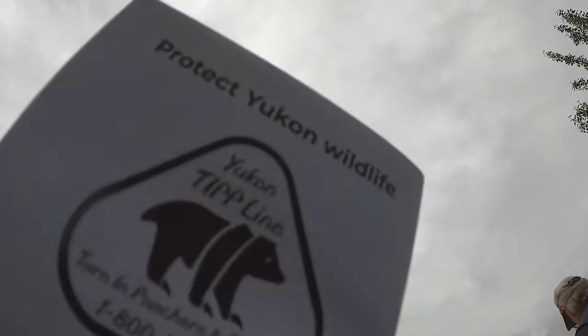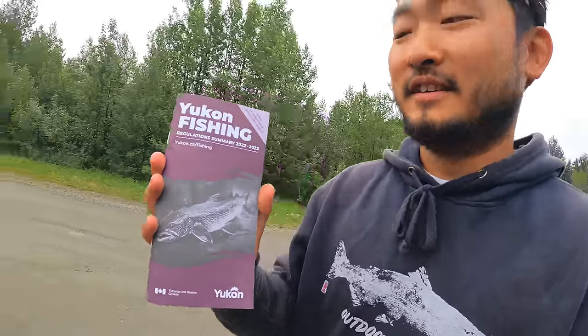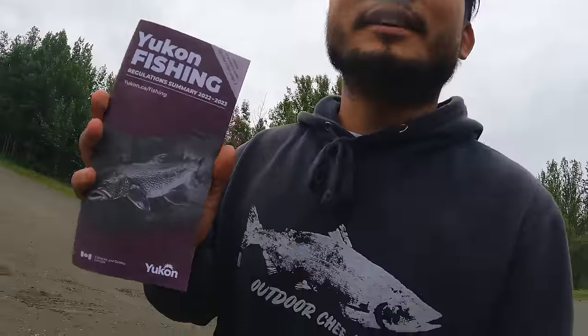Let's find out if we can fish here first. You go ahead and use it. Sweet. Thank you. Appreciate it. Got a little fishing guidebook regulations for the area. Let's just give it a read real quick, see if we can find out if this is fishable.